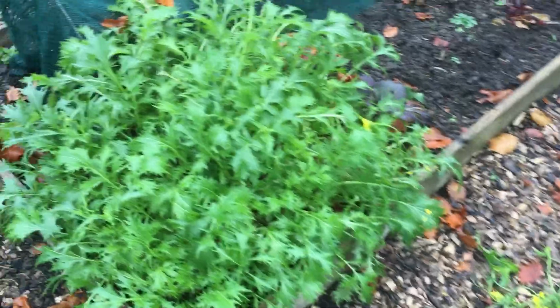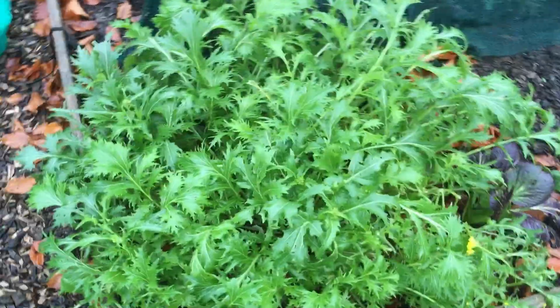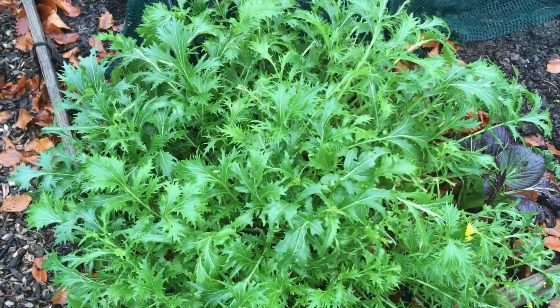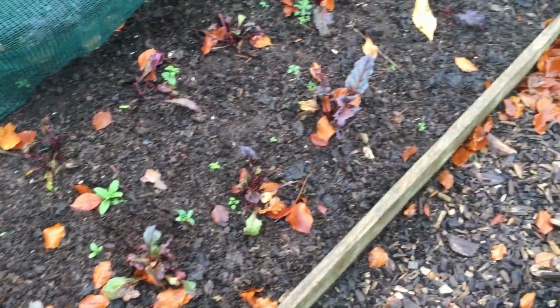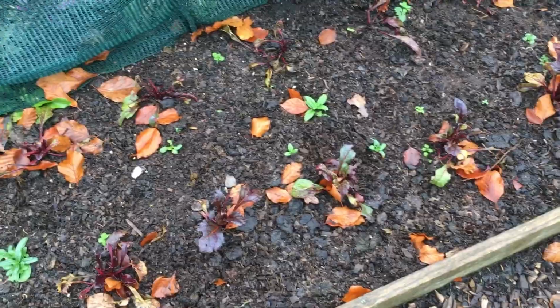I've got some more spring cabbages here, some Mizuna, which is quite frost hardy, so that's doing quite well. There's some late beetroot that's not really up to much. I don't know if I might just pull that out.